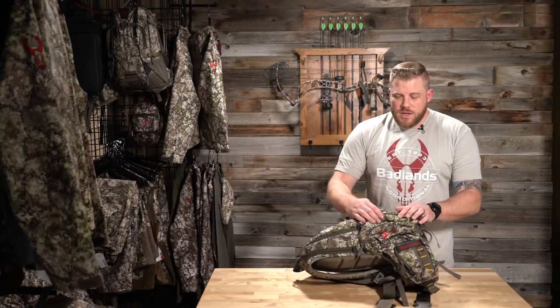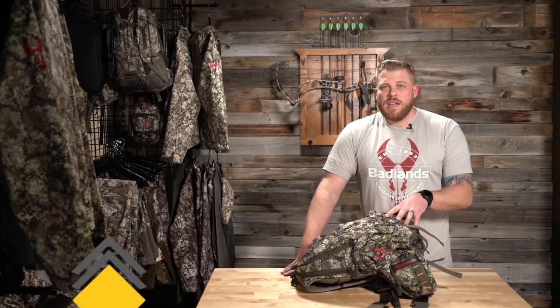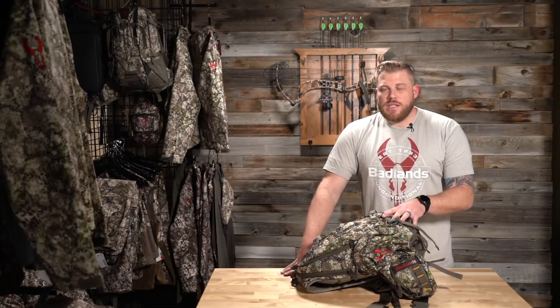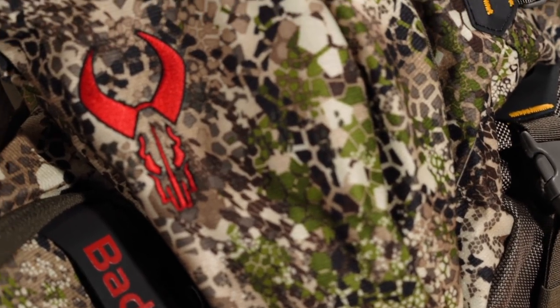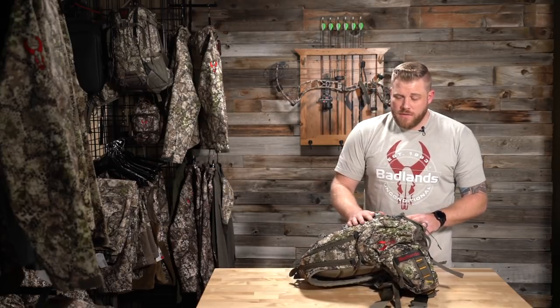This is called KXO32 fabric. We developed that because we couldn't find a fabric that did what we wanted it to do, that was quiet, durable, still lightweight, waterproof. All of that stuff we needed it to be, we couldn't find a fabric on the market, so we created it ourselves. Why KXO32? Because it took us 32 tries, 32 versions, before we got it exactly how we wanted it. Wow. So most of Badlands packs feature that KXO32 fabric.